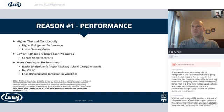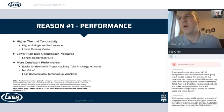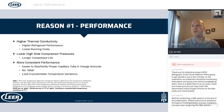And for the refrigeration technicians in the audience that may be familiar with what glide is, the glide of R290 is 0, where R404A currently in use has a glide value of 1 degree, which is quite small and manageable. 448A, meanwhile, has a 7-degree glide, which is rather significant and can make sizing and troubleshooting of refrigeration a little bit more difficult.